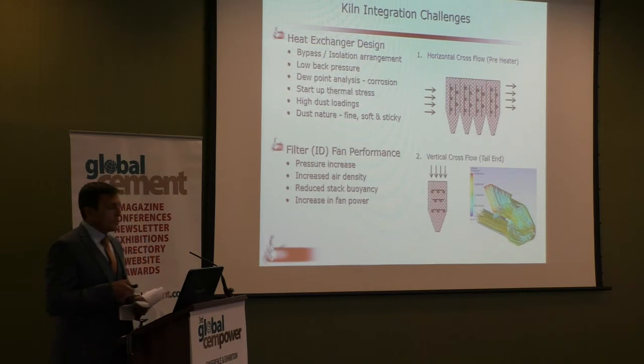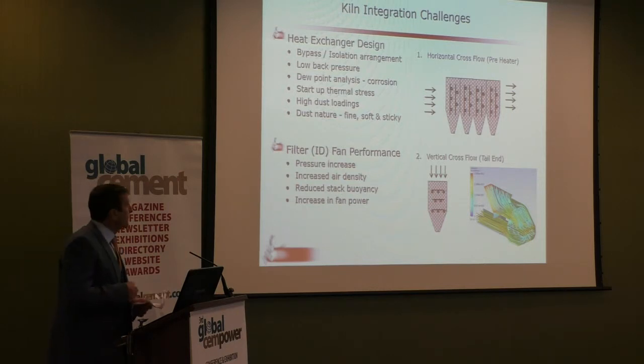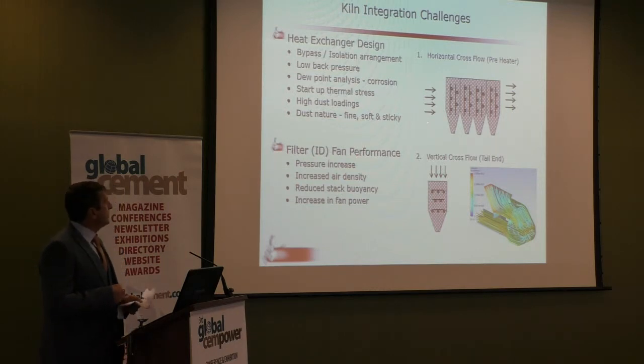So from the kiln integration side, if you're looking at the preheat boiler, ACK mentioned yesterday that many of the projects are horizontal cross-flow on the preheat boiler side, and they're designed for low back pressures. The dust at that point is obviously very sticky and very fine and very high loading. So the hammering system is the most commonly used technology to remove the dust at this point. On the filter, on the ID fan performance, this pressure drop obviously has to be kept to a minimum.